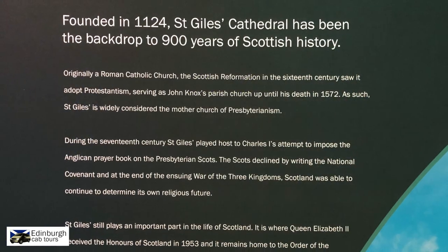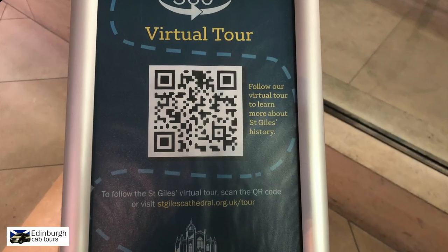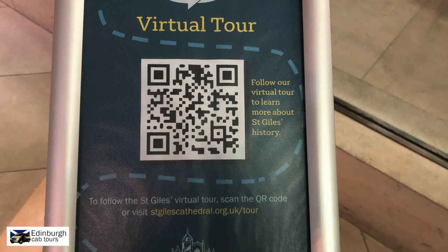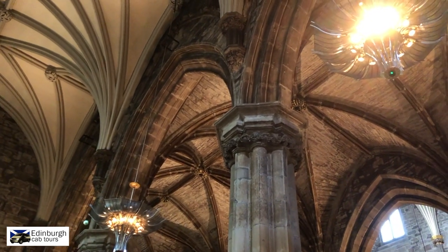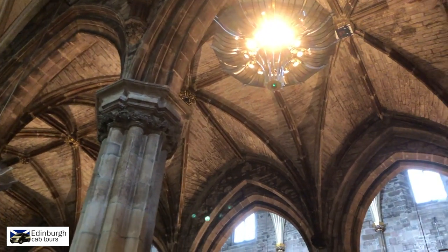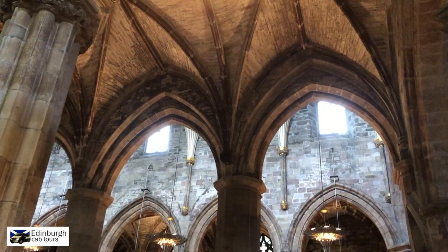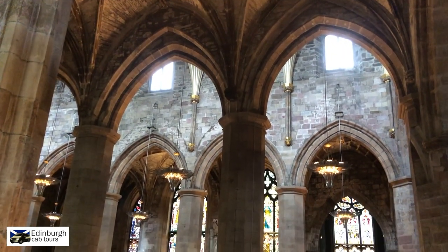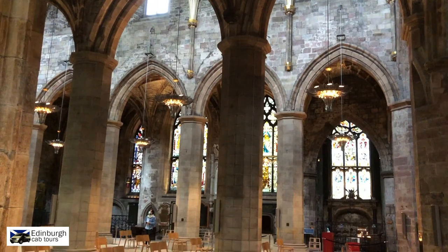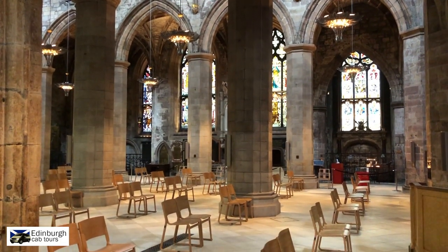However, they do ask for a donation. You'll get a brief history as you walk in, and then from there, if you want to, you can download the virtual tour onto your mobile phone. Well worth doing if you want to be able to follow what you're looking at inside the cathedral. In this section, you can see the fantastic vaulted ceilings. You've got the nave of the church and then the aisles on either side, the north and the south aisle.